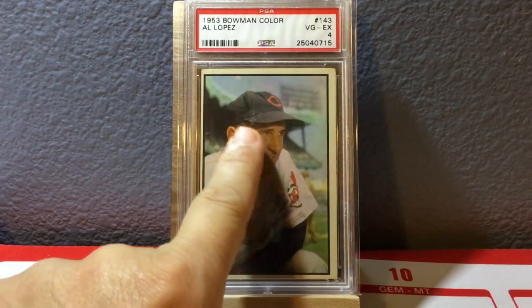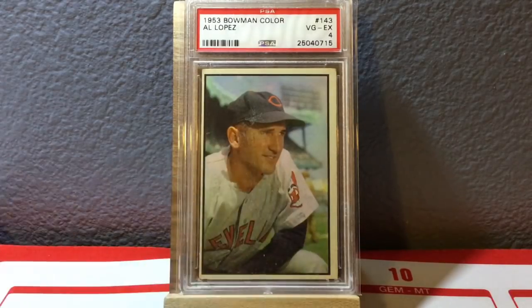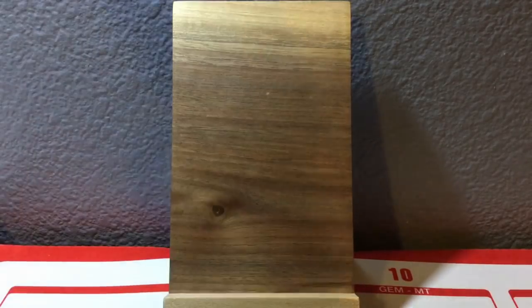See all this here? This is called snow on a card. It's basically just from rubbing, cards rubbing up against each other. It'll just kind of rub off some of the pigment from the picture. That just happens from wear and tear. But I really don't like it on my cards. All right, so that's all the 53 Bowman color.